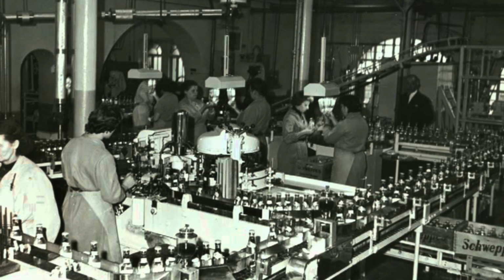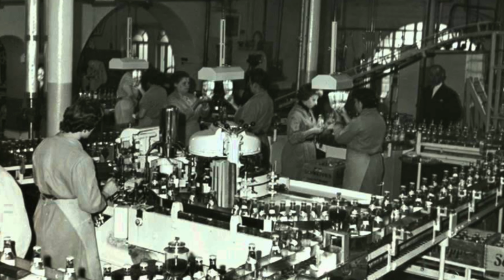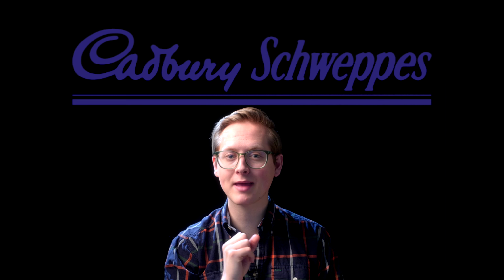What about the modern Schweppes we know today? Well, Schweppes began pouring into the American market in 1953, when they opened up a bottling plant, accelerating the popularity of gin and tonics, including being featured in the James Bond novel Dr. No in 1958. In 1969, Schweppes merged with confectionery company Cadbury to become Cadbury Schweppes.